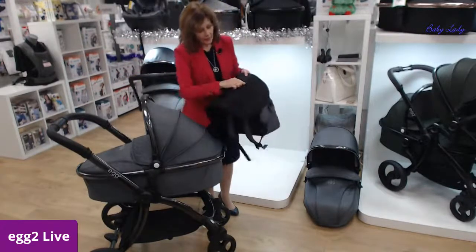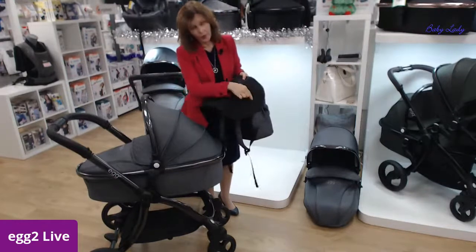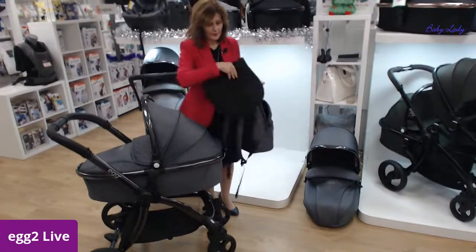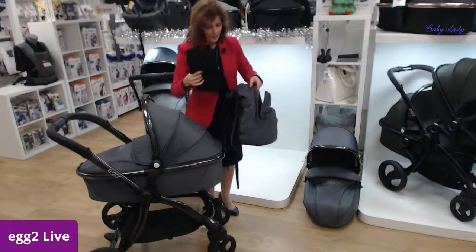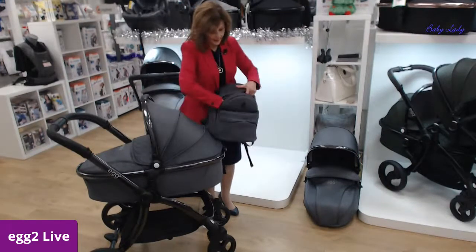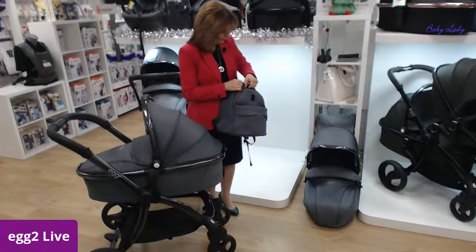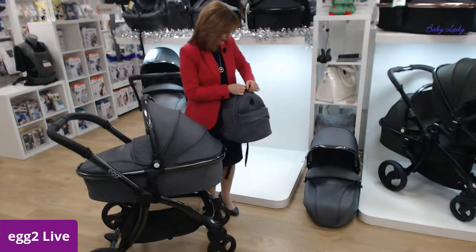So if you have a look here, there's a little pocket where you could put a nappy, maybe some wipes, just some odd bits and pieces if you wanted to not take your whole bag with you. And as I said earlier, you can hang this on the handle of your pram.